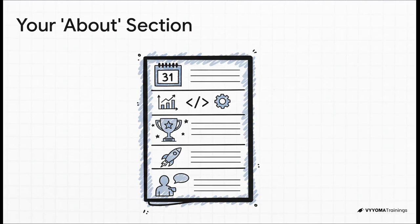Think of your About section as your personal elevator pitch. You want to hit them with the key stats right up front. Years of experience, what you're doing now. Then list your top skills and the tools you use. Make sure you highlight 1 or 2 of your biggest wins. And wrap it up with what you're looking for next. And please write in the first person. This is your story, so let us hear your voice.